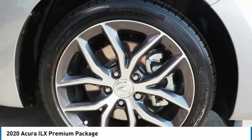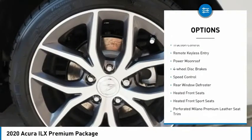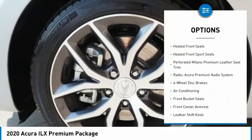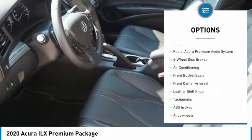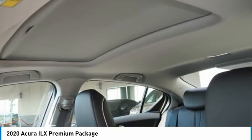Here are some of this vehicle's great options: electronic stability control, alloy wheels, brake assist, traction control, remote keyless entry, power moonroof, four-wheel disc brakes, speed control, rear window defroster, heated front seats.